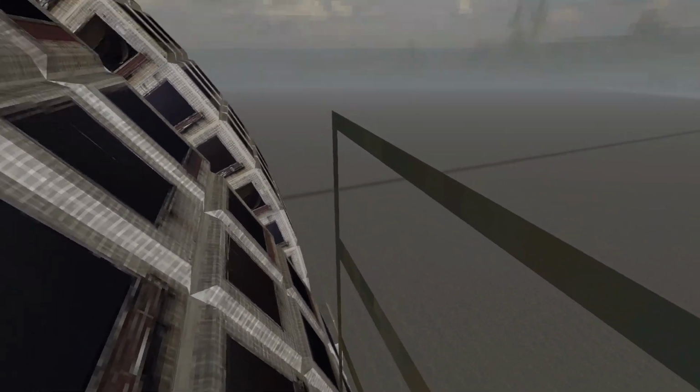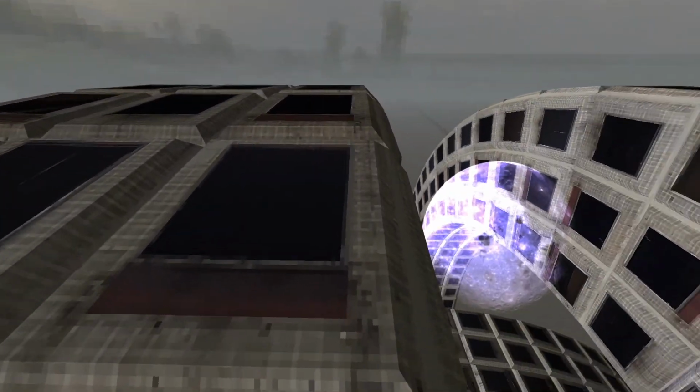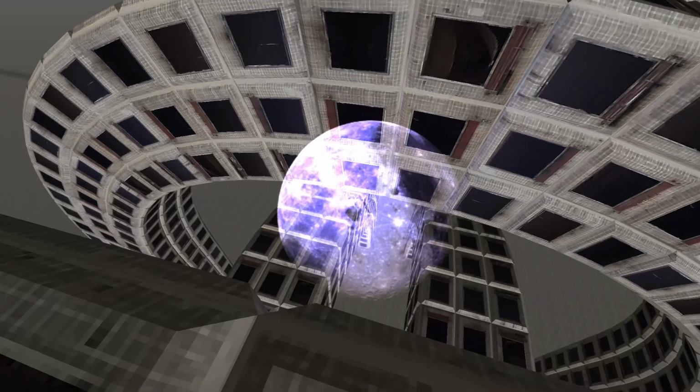Spooky ambience. There's a lot of going up involved. Man, if only they didn't install a lift. And hopefully not just YOLO straight off the edge, and we'll jump up here. Hi.